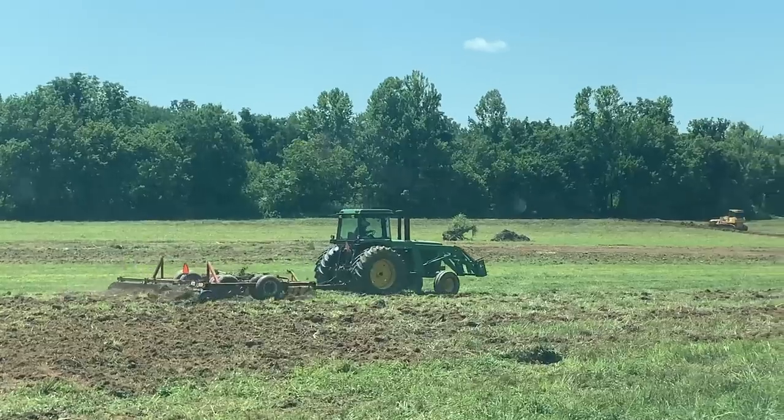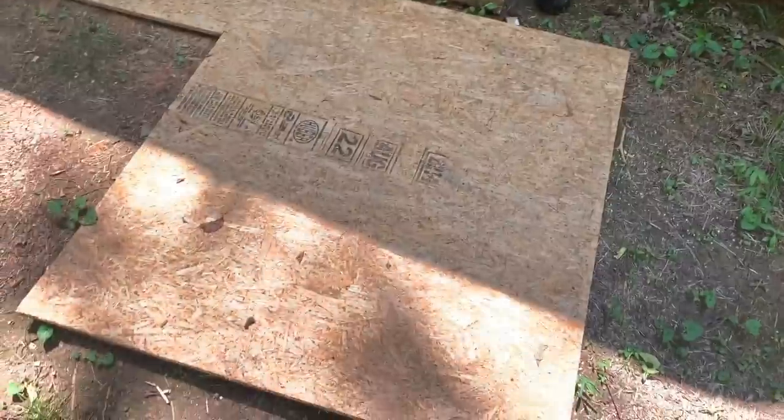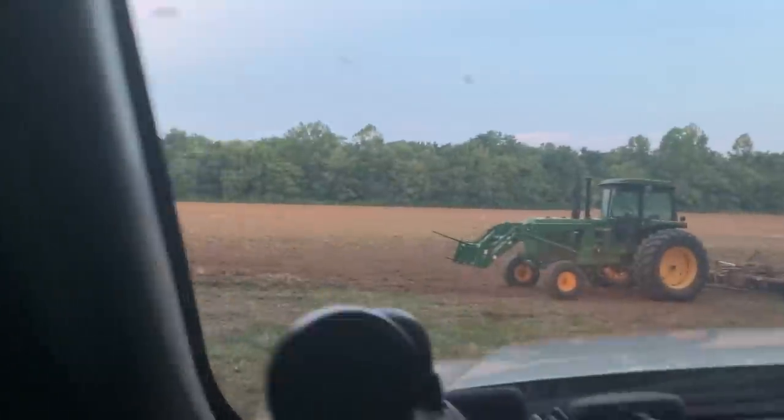There's a tree that fell. So, that's what we're doing. And he's disking, and that's a good sign. That's not our luck. Oh, let me show you though. I did this. Look at all that. Oh, wow.